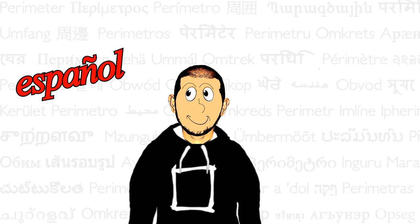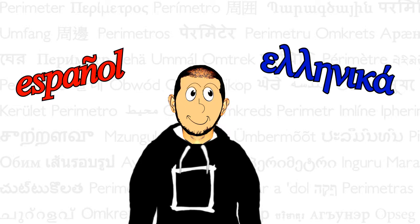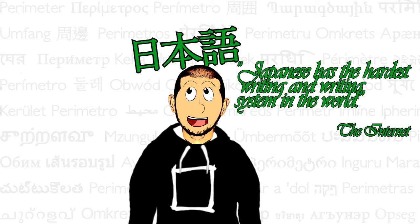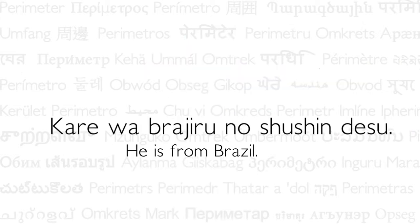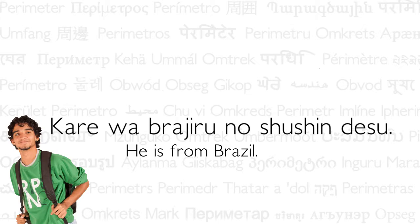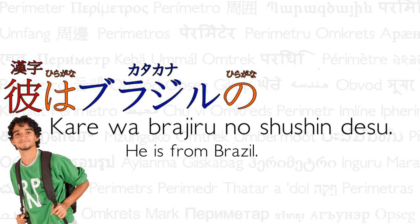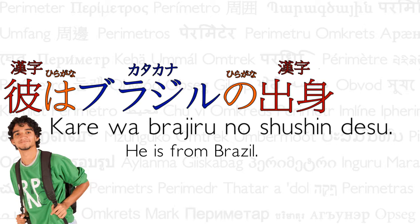Now, I study languages. I don't know every single language. There are many hard languages out there. People always like to talk about what's the hardest language in the world. Well, I can't tell you what the hardest language in the world is, but I can tell you that Japanese has the hardest writing system in the world. Here's an example. Kare wa Burajiru no shusshin desu, which means he is from Brazil. We can see that kare is kanji, wa is hiragana, Burajiru is katakana, no is hiragana, shusshin is kanji, desu is hiragana.